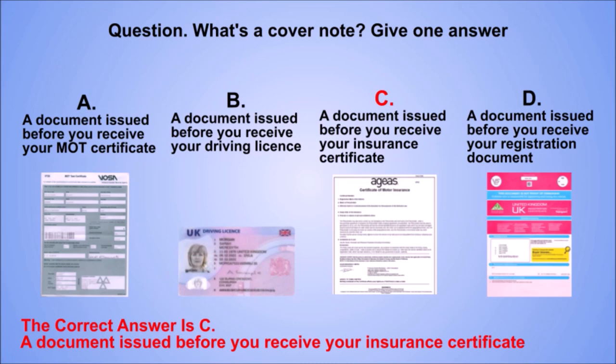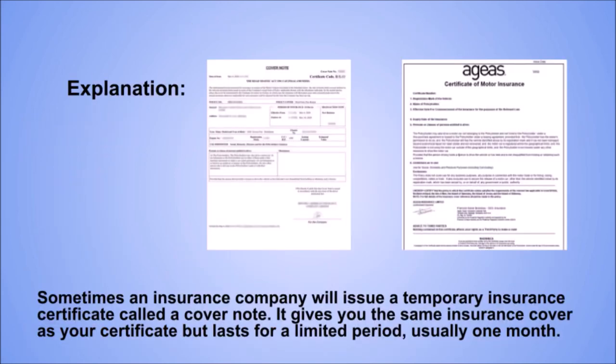A document issued before you receive your insurance certificate. Explanation: sometimes an insurance company will issue a temporary insurance certificate called a cover note. It gives you the same insurance cover as your certificate but lasts for a limited period, usually 1 month.